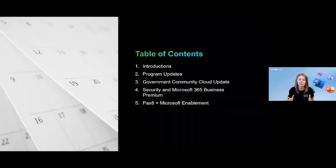First, let's go through this table of contents because there's a lot of stuff that we want to cover. I'm going to go through some really quick introductions. We've got some program updates. We're going to talk GCC. Now that's specific to the US, just want to call that out, but Joshua will come in, he'll cover all of that for you. After that, we're going to go to security in Microsoft 365 Business Premium.